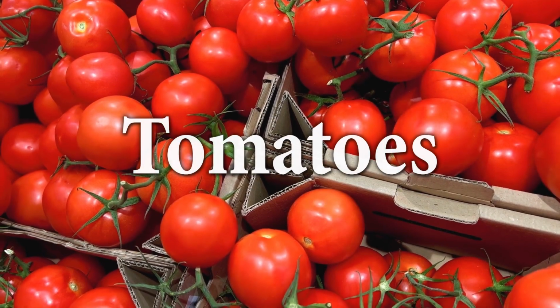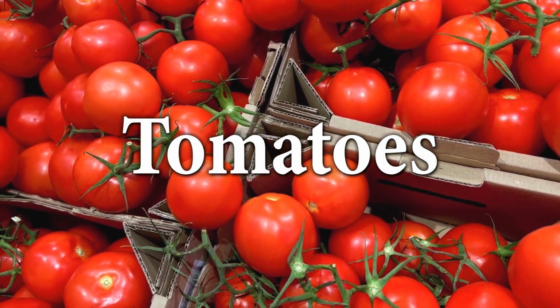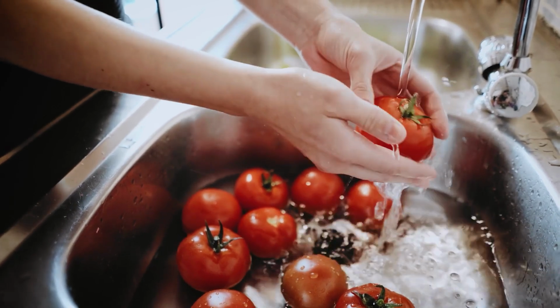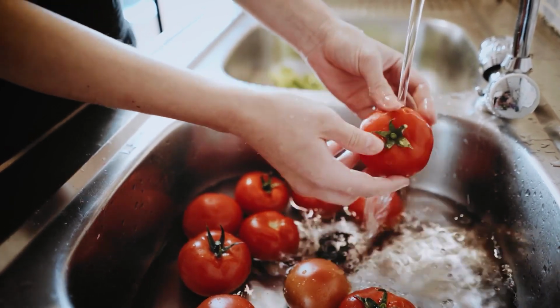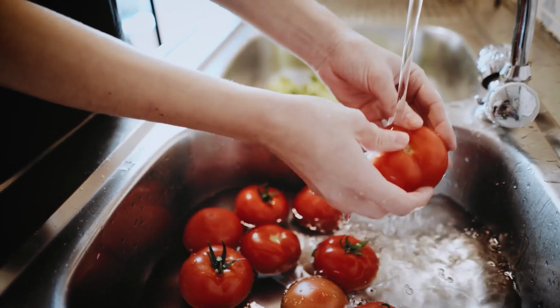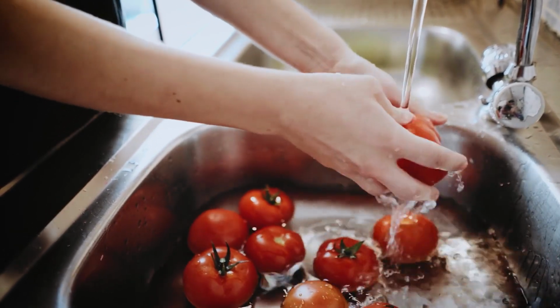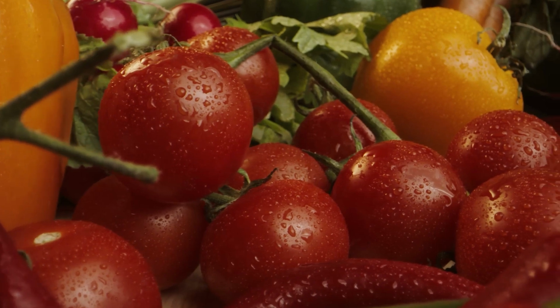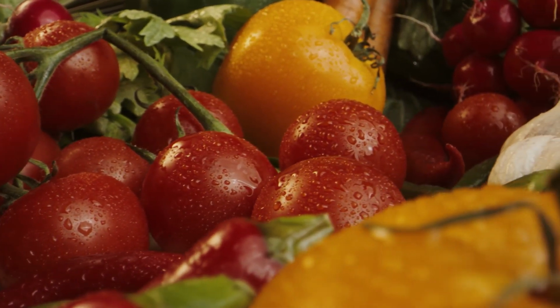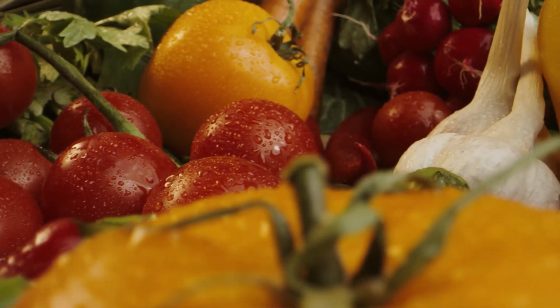1. Tomatoes. First up, tomatoes. Storing tomatoes in the fridge actually changes their texture, making them mealy and less flavorful. They lose their vibrant taste because the cold stops the ripening process, which is what gives them that rich, fresh flavor. Instead, keep your tomatoes at room temperature to let them fully ripen.